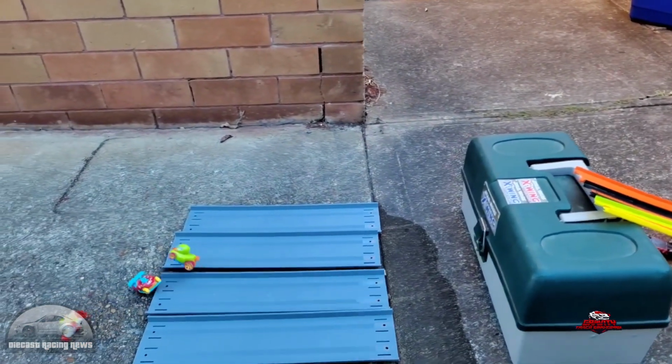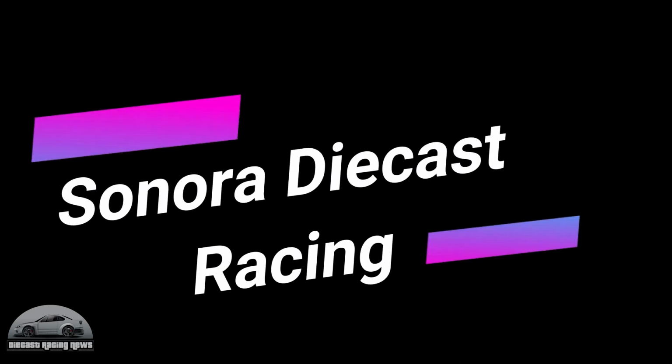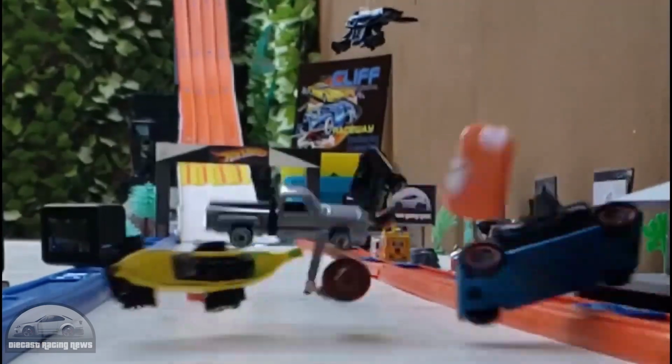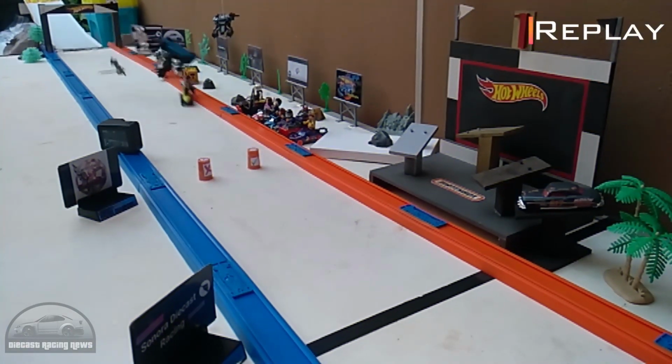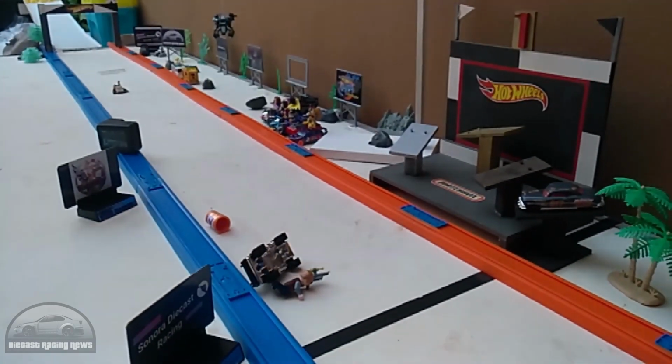So quite interesting and a lot of fun. Head over and check those guys out. Now, speaking of fun, Sonora Diecast, you know it's going to be crazy with them. And as always, just carnage aplenty. Cars flying everywhere. The Lego characters were getting flung out of the vehicles. It was just so much fun.